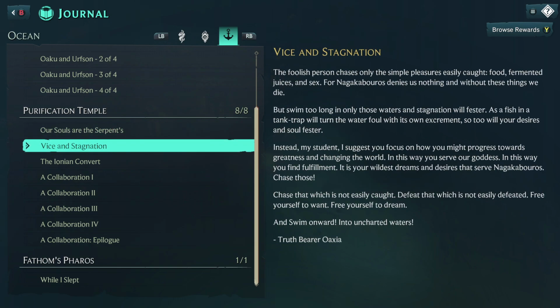The foolish person chases only the simple pleasures easily caught: food, fermented juices, and sex. For Nagakebaros denies us nothing, and without these things we die. But swim too long in only those waters and stagnation will fester, as a fish in a tank trap will turn the water foul with its own excrement. So too will your desires and soul fester. Instead, my student, I suggest you focus on how you might progress towards greatness and changing the world. In this way you serve our goddess.